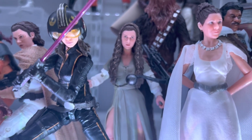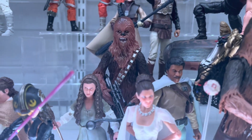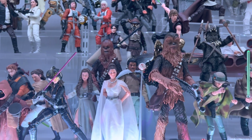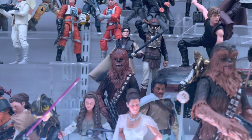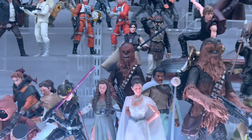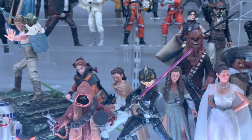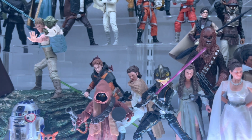Here is the Ewok Village Leia I just got for a Black Friday sale, along with the New Hope Chewbacca I just got for a Black Friday sale. And getting that made me realize, damn, I want a version of Chewbacca from every single Star Wars movie. So yeah, sure, I will slide on that Return of the Jedi Chewbacca when it goes on sale, that is.